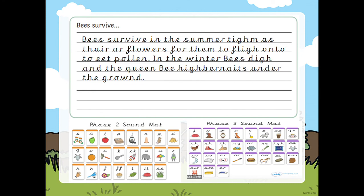Hopefully that helps. I'll just read it to you quickly. Bees survive in the summertime as there are flowers for them to fly onto to eat pollen. Now, I have written the eat there different to the eat before because they might not have remembered the eat from the previous sections, and that is okay. Now, they might be able to write there, and they should be able to write are the memory word instead of the sound. But if not, that is okay.